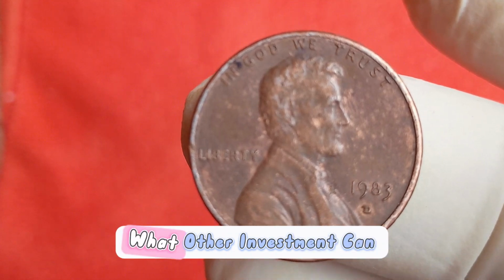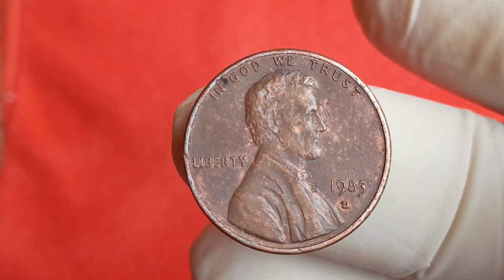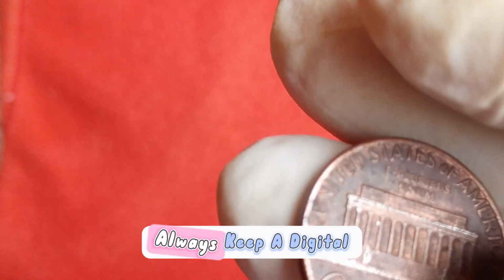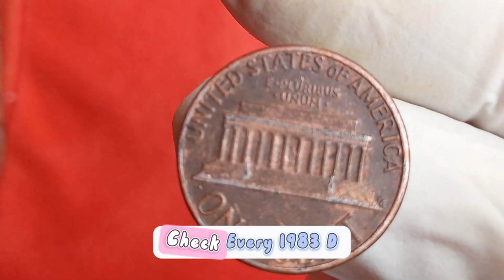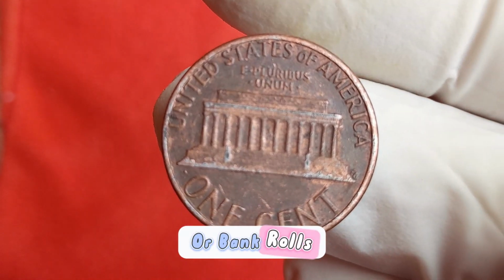Just think, what other investment can you find in your spare change that could grow from 1 cent to over $500,000? Here are a few expert tips from USA Coins. 1. If you want to hunt for the 1983 D copper penny, always keep a digital scale handy. Weighing is your best friend. Check every 1983 D penny you come across, especially older coin jars or bank rolls.